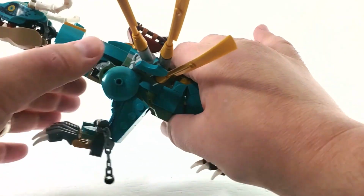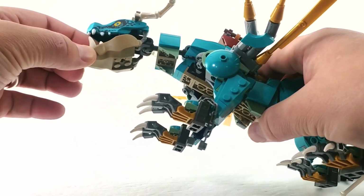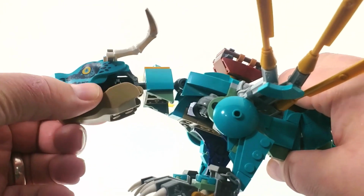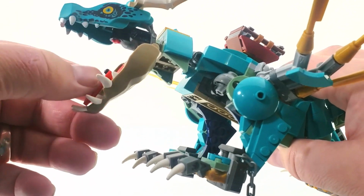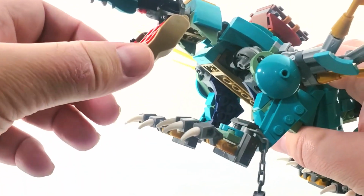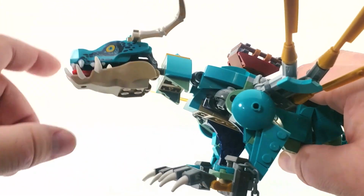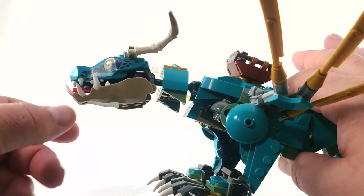Now, as far as articulation, he's got jaw articulation, and he can have a really extremely bad overbite. You can even move the tongue around in his mouth a little bit if you want him to look a little less doofy. You could always just take that off too. But that's probably the least overbite his jaw can have.